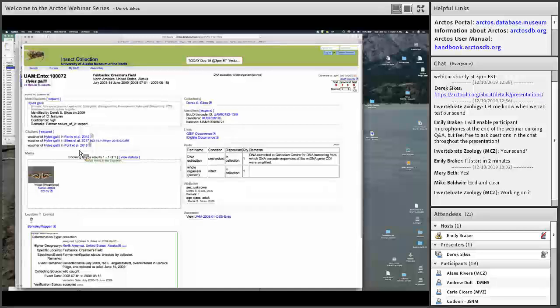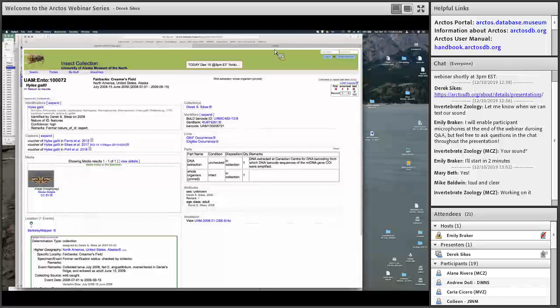These are also linked to various publications because this specimen counts as a voucher in these three different publications that are linked here. We see an image of the specimen, and this has been DNA barcoded, and that DNA barcode sequence has been shared with GenBank.